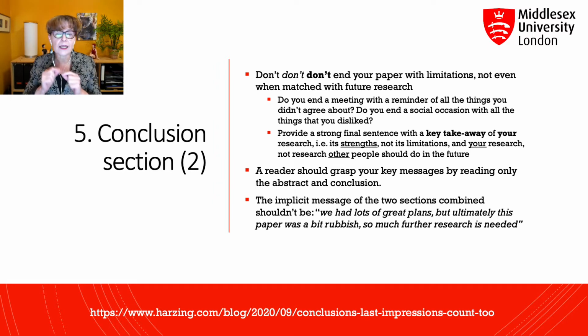It also needs to be the contributions of your research. Don't talk about research that other people need to do in the future. If you read the final sentence of your article, it really needs to leave readers with a sense of satisfaction that they've read something meaningful. And they really should be able to grasp that contribution by reading only the abstract and the conclusion.